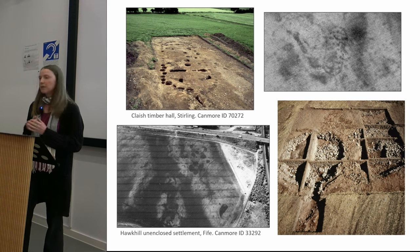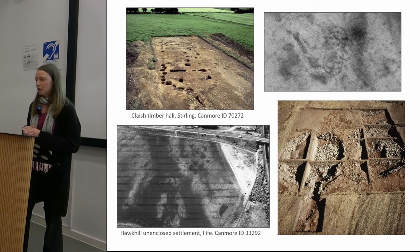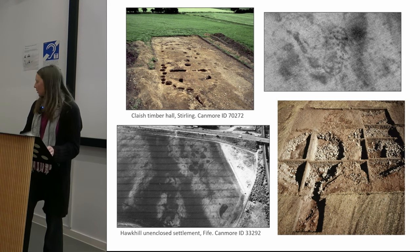And these are just a couple of examples on the screen of sites that under excavation can give us a lot more information than we would necessarily have derived simply from crop marks. But the crop marks give us those highlights about the archaeological sites and tell us that there's something important below the plough soil. So now I'll pass on to Rory.